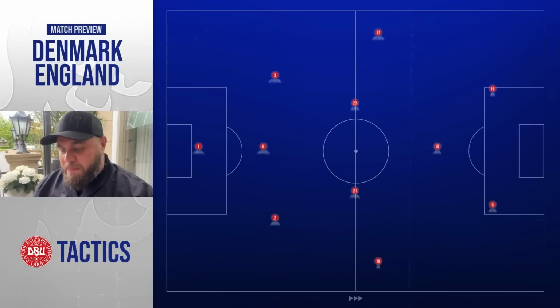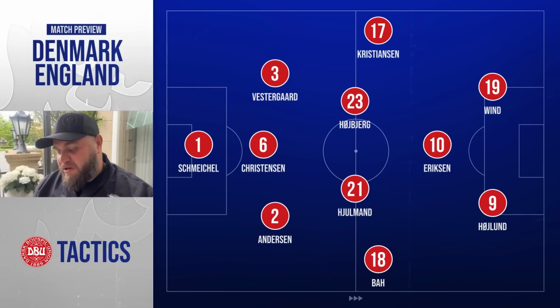Right, so how did Denmark play? Obviously, it's an experienced, pretty technical side with some decent attacking talent like Rasmus Højlund up front. They're probably going to line up in a 3-4-1-2 with Eriksen being that one in behind a 2, which is probably Højlund and Wind. Andersen, Vestergaard, Christensen, loads of experience at the back there. Bah, Højbjerg, Hjulmand and Christensen, which is a solid enough midfield with Schmeichel in net.